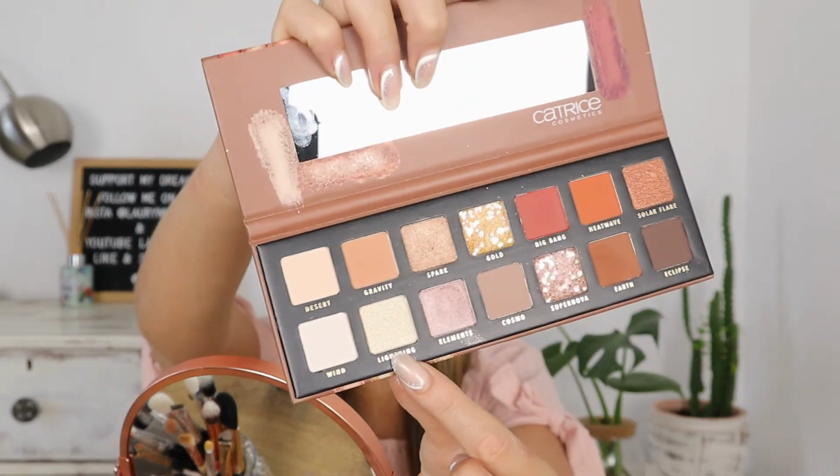And then lastly, to make the eyes pop, we're going to go ahead and highlight that inner corner. So we're going to be going ahead with this pigment over here. It is called Lightning.